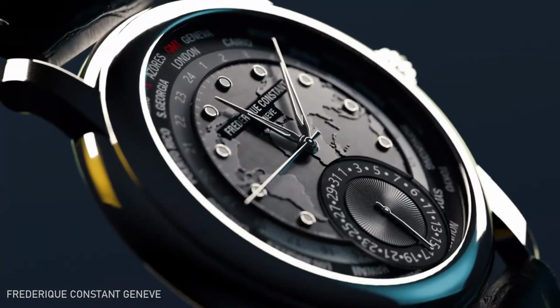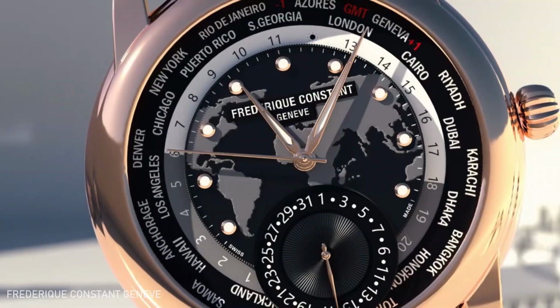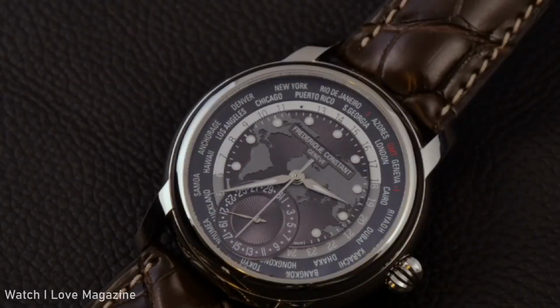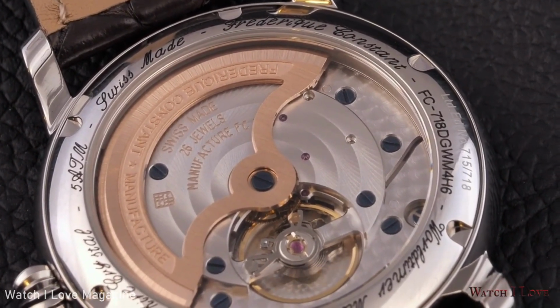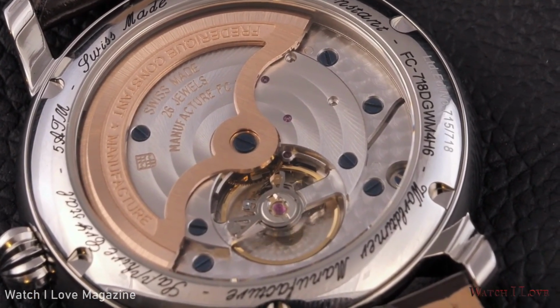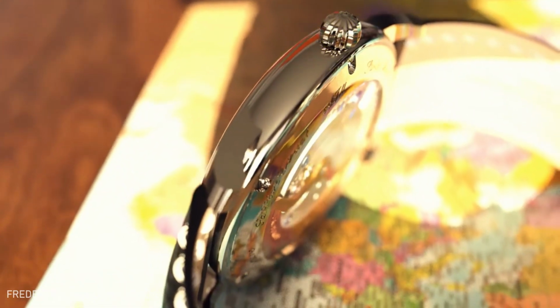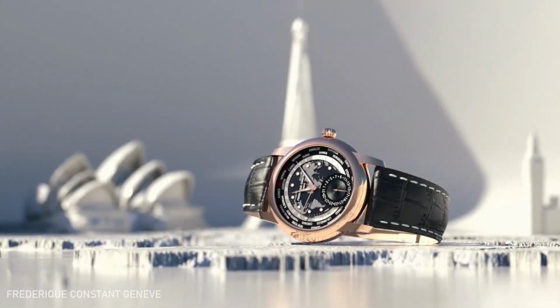A subdial with an analog date indicator with a 1-to-31 scale is located at 6 o'clock, below the javelin hands that indicate the current local time. The clever internal movement, caliber FC718, enables all timing and world time adjustments through the crown, without the need for external pushers, which is also unusual at this price point.